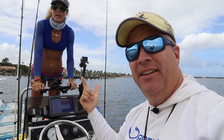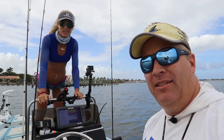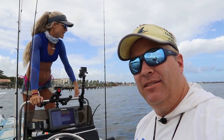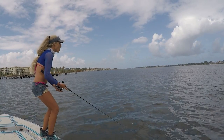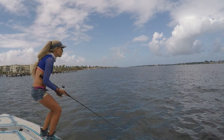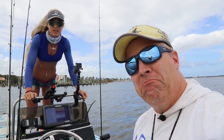We just got set up on the outgoing tide for tarpon after catching all those mullet. And as soon as we set up and put the power poles down, we had mullet getting blown up 10 feet from the boat. Giant silver king, watching him roll on him, bump him out of the water, pushing him 5 foot in the air. I would say between 40 and 50 pounder. It was a nice fish.